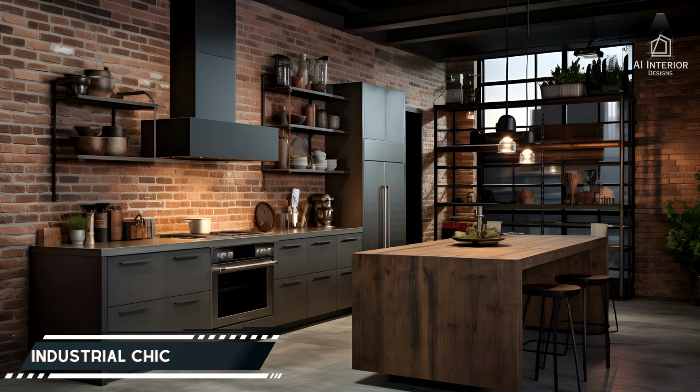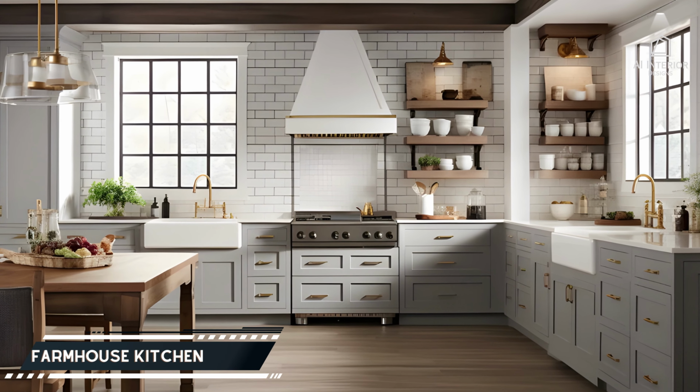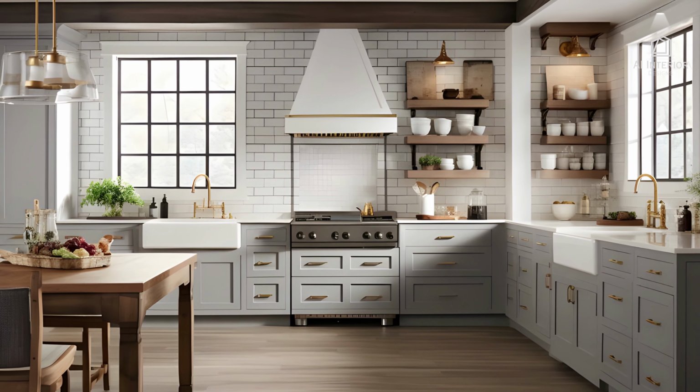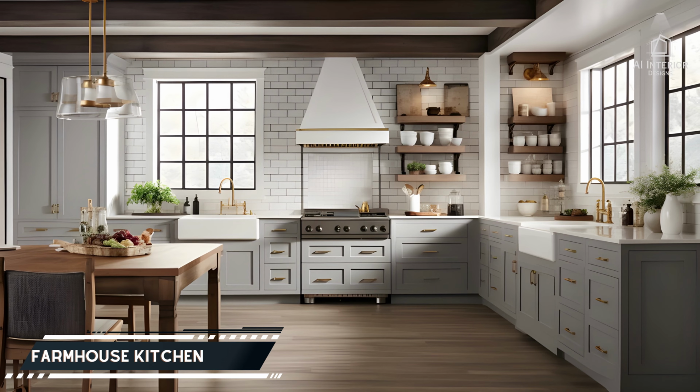If you appreciate timeless charm, this farmhouse-inspired kitchen is a must-see. Classic farm sink, shaker-style cabinets, and subway-tile backsplash create a welcoming ambience.